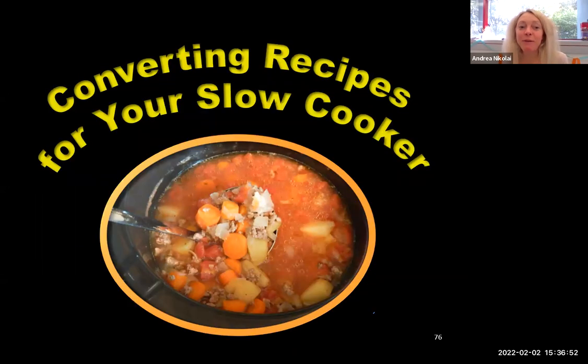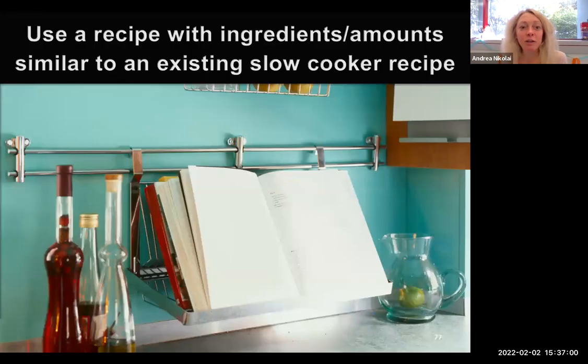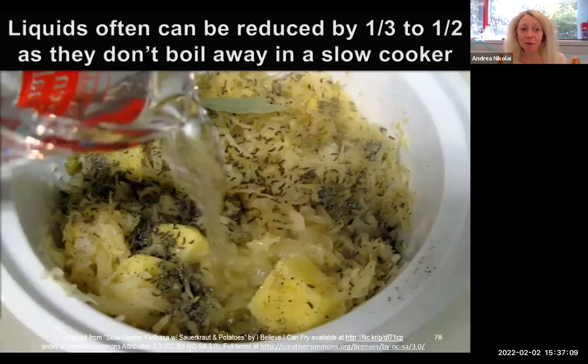And then converting recipes for your slow cooker. This is just something else that can be handy. Say you usually make something on a stove and you're like, can I make that in the slow cooker? How would that work? Using a recipe, it's great if you can use ingredients and amounts that are similar to an existing slow cooker recipe. And just a couple tips with that.